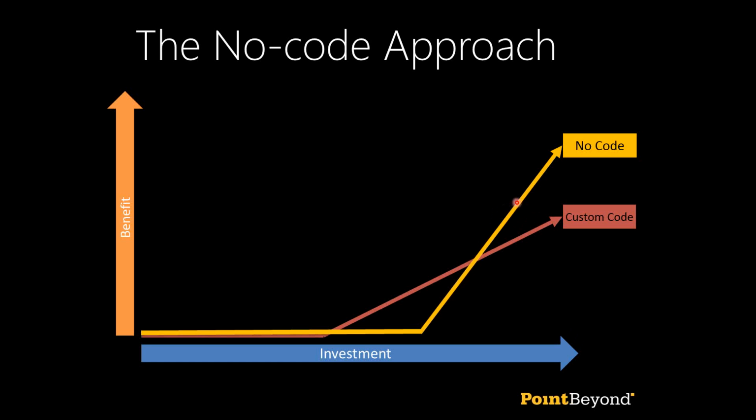The key take-away from this is that these lines always cross. When you start off down here, the custom code route can be tempting, because maybe for one or two applications it's going to be cheaper. But by the time you get onto 3, 4, 5, 6 applications, if you're not very careful, you're going to end up here, spending more money and getting less good solutions than if you'd tracked up the yellow line and made that upfront investment in the capability to deliver solutions through no code. So I think this slide is beautiful in the way it highlights the benefit of no code, but there are some buts as well, and I want to go on and highlight some of those challenges now.